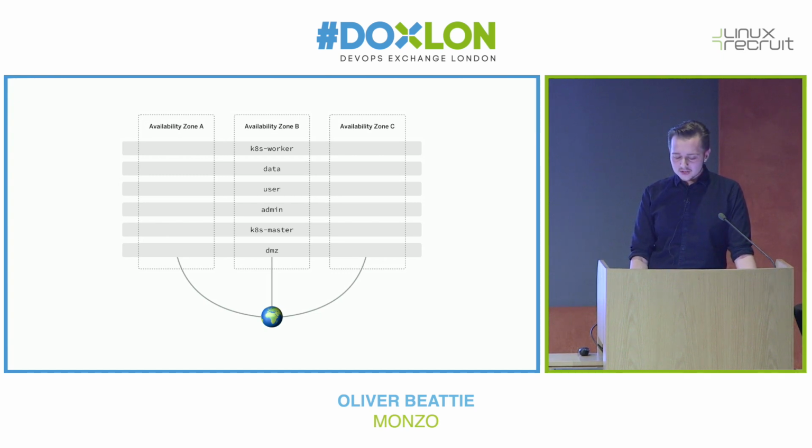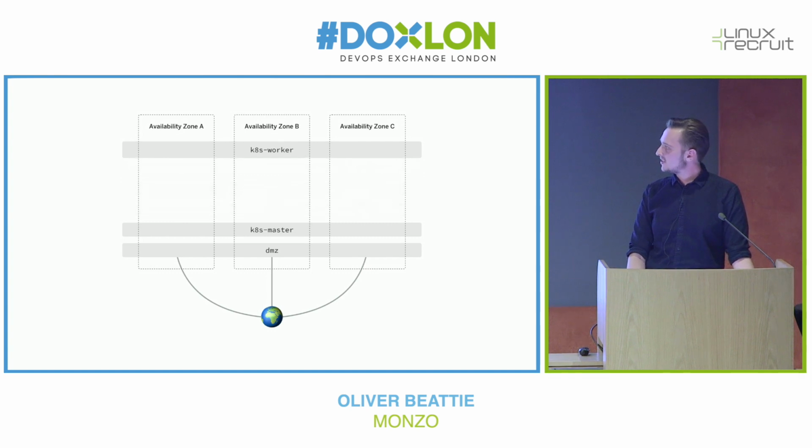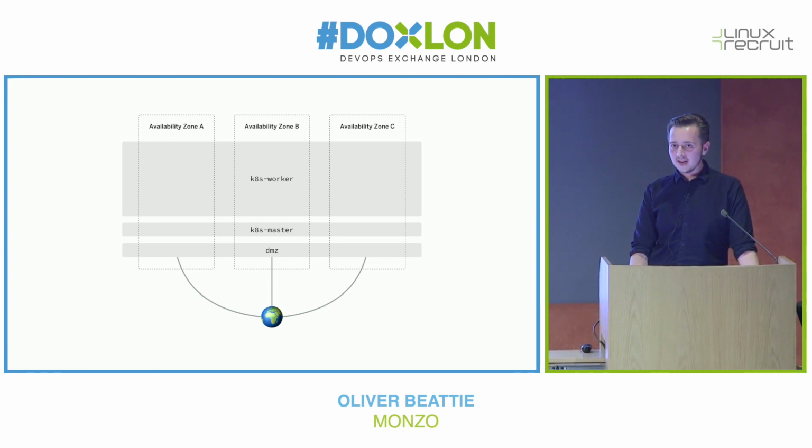But what we do is run all of our applications in Kubernetes, and you find that over time, there are very strong reasons to move basically everything into your cluster manager, and you want to do that. We haven't yet finished migrating everything in there. We don't have our Cassandra databases in there, for instance, but we'd like to in time. And when you do, you basically just end up with one big layer, from the perspective of the network, which is your Kubernetes workers, where all of your applications run.